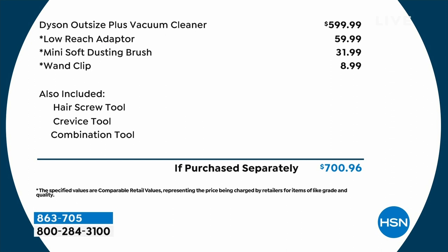So here's how it looks. Just the Outsize Plus is $600 at retail, just for the vacuum. The low reach adapter, which you're going to fall in love with, is $60. The mini soft dusting brush is $32. The one clip is $9. We're also including the hair screw tool, the crevice tool, and the combination tool. So that's where the $700.96 comes from. We're going to make sure you're fully loaded.